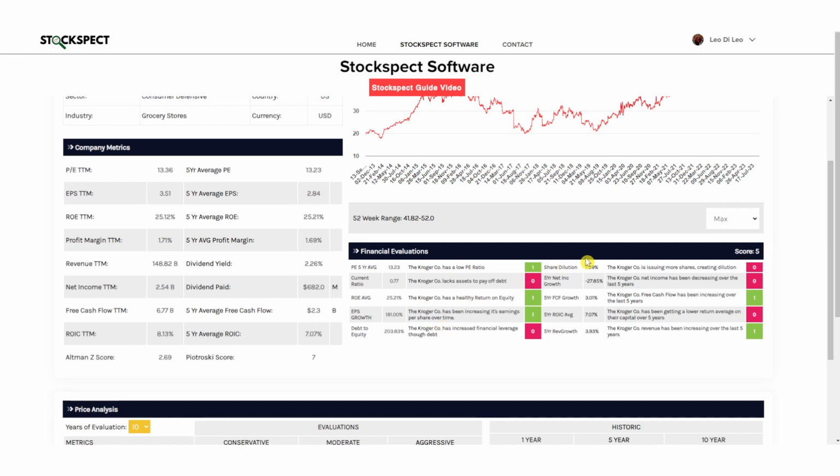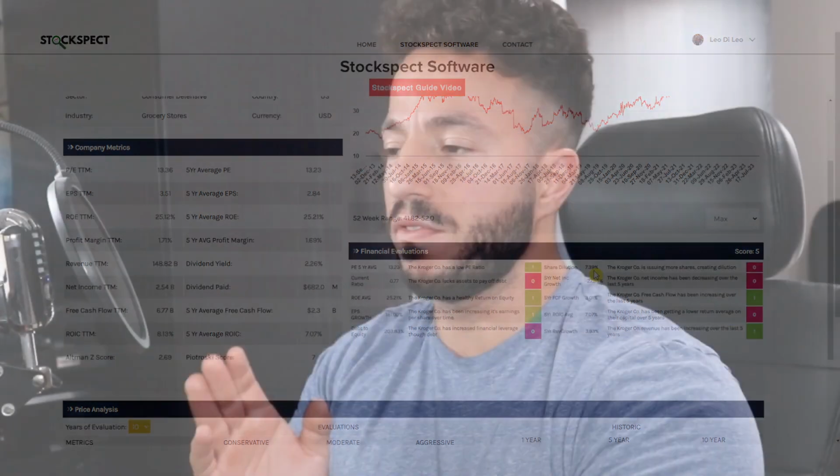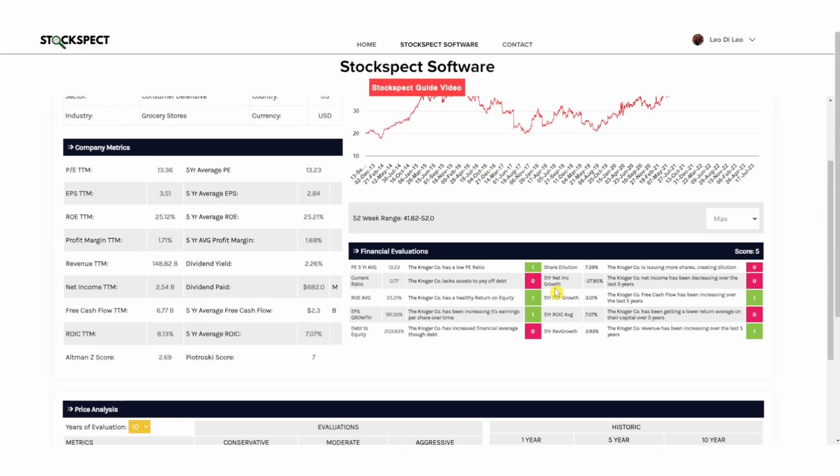Now, couple that with another negative point on the board being their share dilution. Kroger unfortunately has raised the amount of shares outstanding by 7% over the last 5 years. So if you've been holding this company for 5 years, folks, you've actually lost ownership if you believe that. The net income is also down over the last 5 years, and the return on invested capital is sitting at 7%. It's not the worst. Ultimately, we want to find companies that have around, above 9 or 10% on return on invested capital, depending on your tolerance. I like to go for above 10%. So those are the points where they're getting deducted.